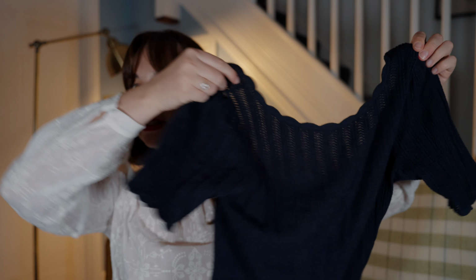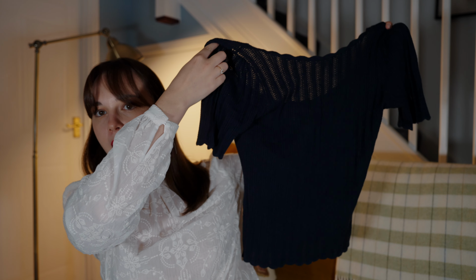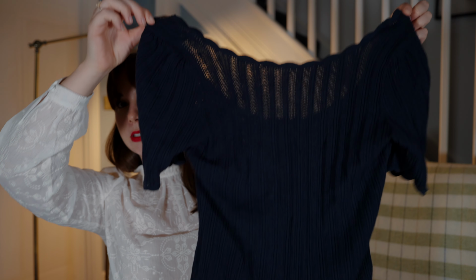I have another Sézane top that I got in a similar method to the first two items, so the bag and the other top. This is a really cute top from one of their older seasons. You might recognise it if you're an avid Sézane fan. I think this is called the Romy top. Could be wrong, but I think it's called the Sézane Romy top. It's in the navy blue.